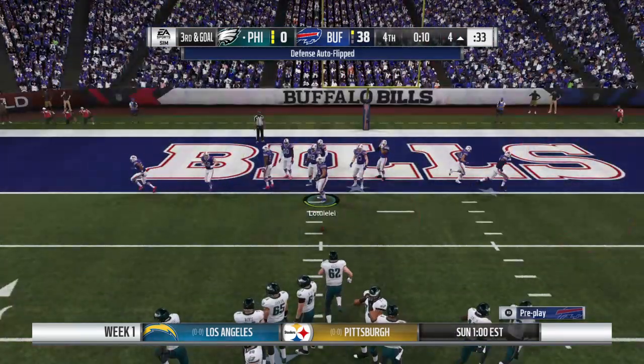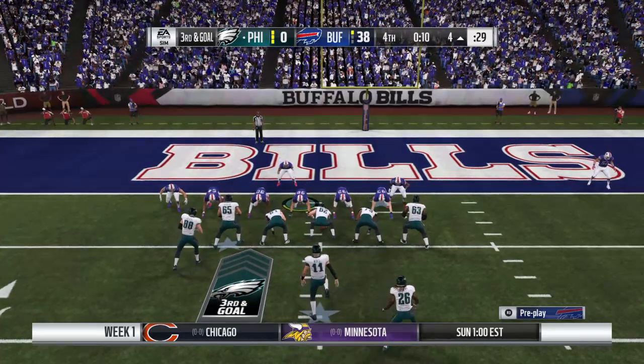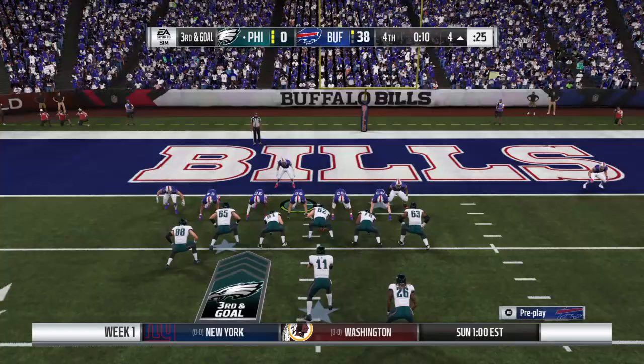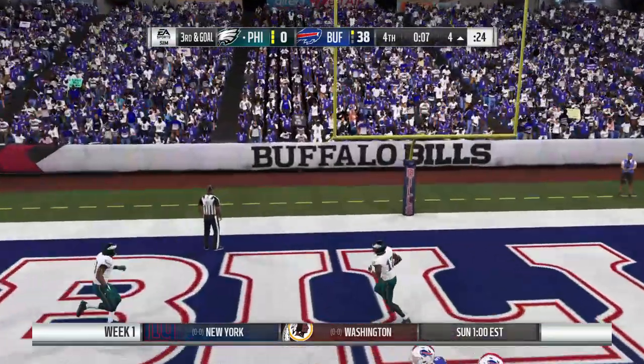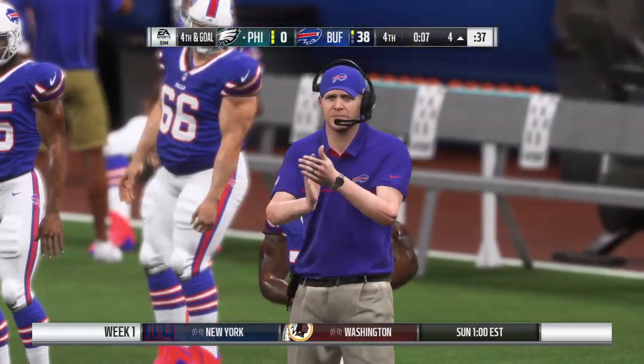This is 3rd and goal. Still looking for the first points of the game. I'm still looking for a shutout. Let's hope. Here we go. Again, they'll throw with Wentz. And that is incomplete. 7 seconds remaining. Oh my goodness.